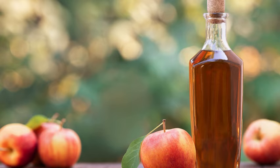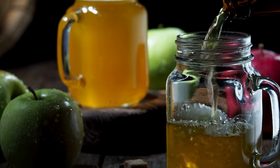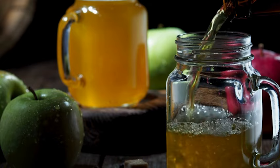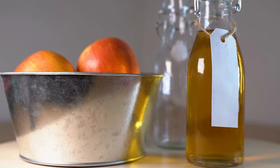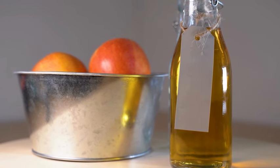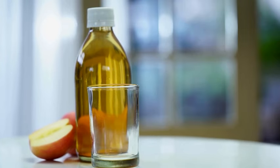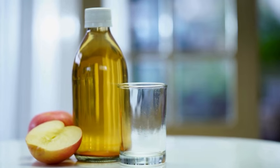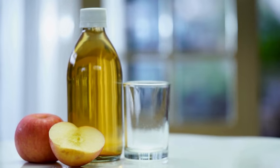When diluted, apple cider vinegar can be used as a natural mouthwash to combat bacteria that cause bad breath and cavities. Its antimicrobial properties help eliminate harmful pathogens in the mouth, while the acetic acid dissolves plaque. It is also effective for whitening teeth, as it removes surface stains caused by food and drinks. However, due to its acidity, it is essential to use it in moderation and dilute it with water to avoid damaging tooth enamel. After use, it is recommended to rinse your mouth with water to neutralize any acid residue.